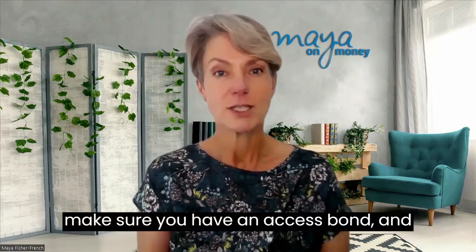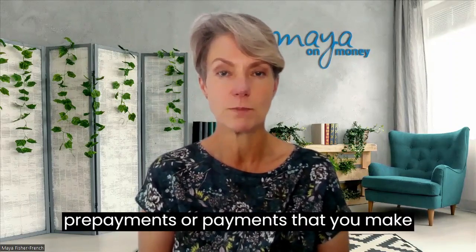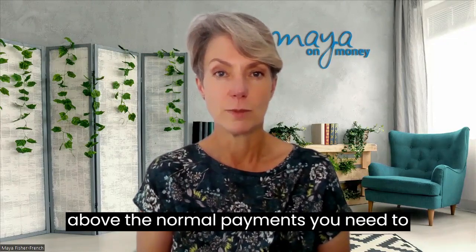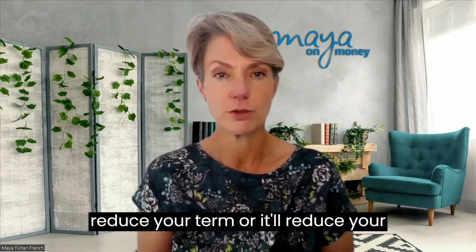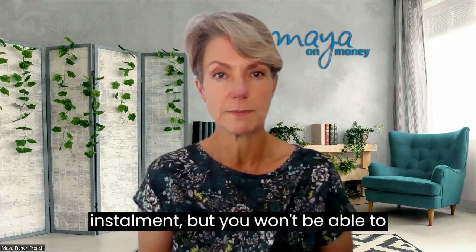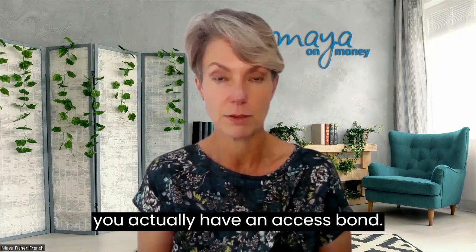First up, make sure you have an access bond. And that's a little bit obvious, but if you don't have an access bond, any prepayments or payments that you make above the normal payments you need to make, you can't get out again. It'll reduce your term or it'll reduce your installment, but you won't be able to get it out again. So just make sure that you actually have an access bond.